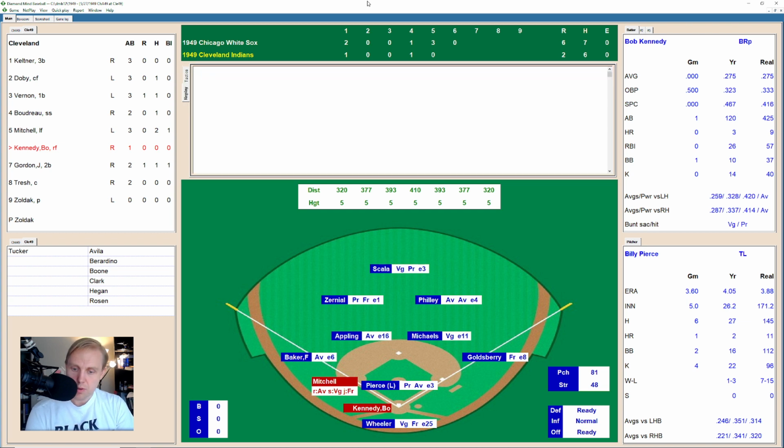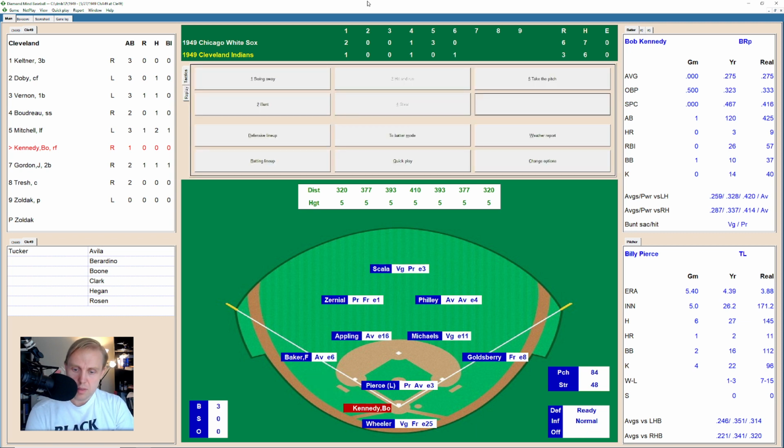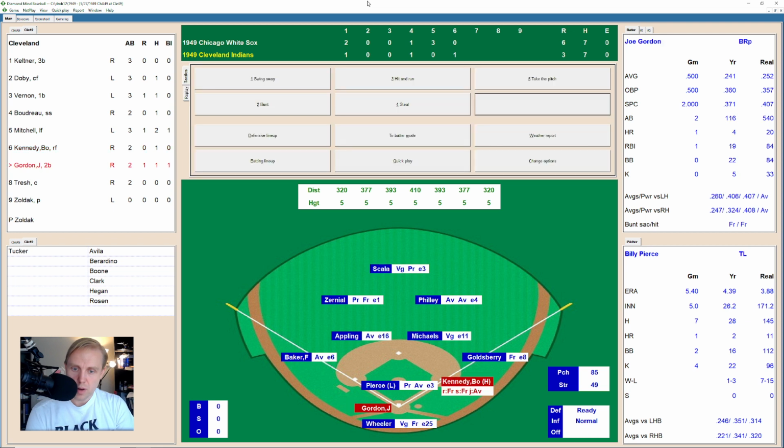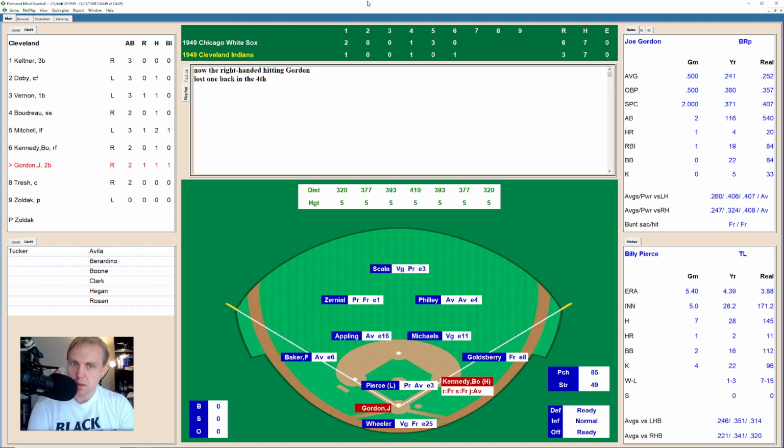Up comes Bob Kennedy, runner on third base, nobody out. Infield is back. There's a ball in there to Kennedy, 1-0. That's in the dirt, 2-0 now on Bob. And that's in the dirt, loose, and boy, Mitchell comes in to score the run as Wheeler is unable to get around to that, and it's a 6-3 ball game. 3 balls now on Bob Kennedy, and he hits one over to left field. Zernial tries a shoestring catch and dives and is just about to get it and doesn't quite. It falls to the ground at the end of it, and that puts Kennedy on at first base with base hit number 7 for the Indians, and here's Joe Gordon.